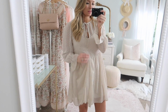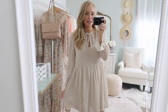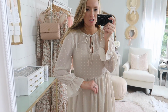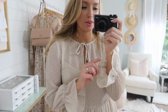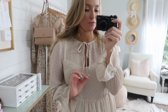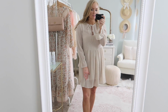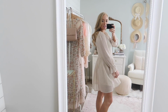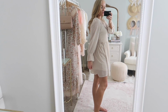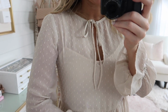Pretty sure I have literally never passed up on a Swiss dot detail when I find it online, so I had to try out this dress, and this is very similar to one I picked up earlier in the year from H&M, although it's a little bit more on the gray taupey side, but other than that it's very, very similar. I'm wearing my normal size small. The slip underneath is a little bit on the shorter side, especially in the back. It kind of rides up a little bit, so I would definitely have to be careful with the slip underneath. But I love the Swiss dot detail.